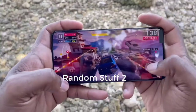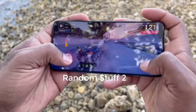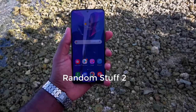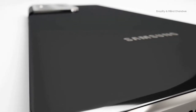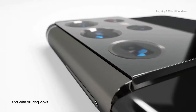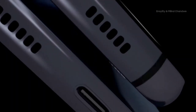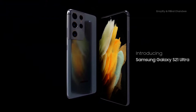I'm hearing leaks that the S21 will have a plastic back, which is stupid at this point, but let's keep going. We've been receiving leaks and renders for over a month now, and as we edge closer and closer to the launch event, it just keeps on confirming every single thing and that we are on point.